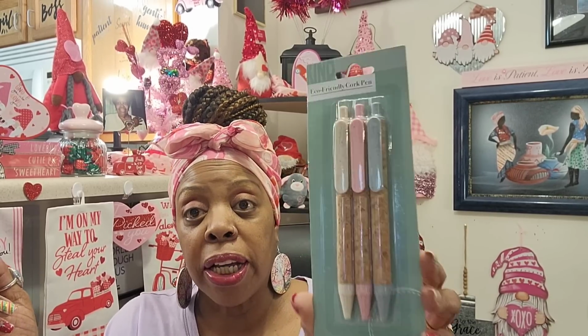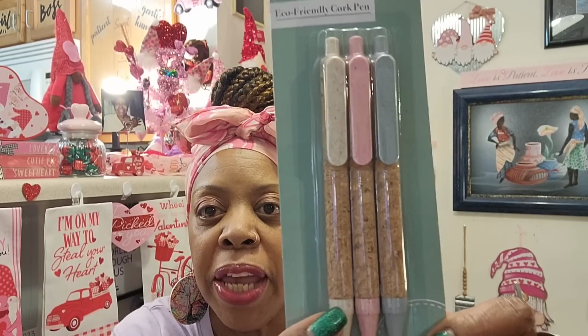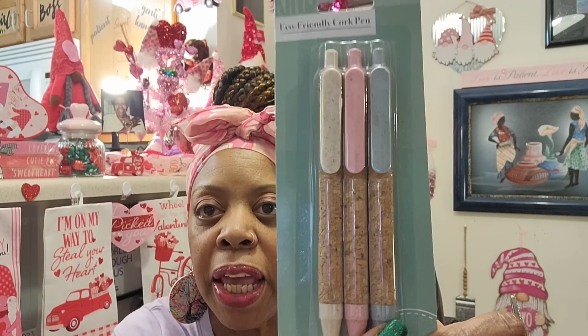But I did purchase the eco-friendly cork pens, and it comes in pink, blue, and I guess beige or black. I don't know what color that is. They are Greenbrier International products. So you get a green three pack, and they look like this, the eco-friendly cork pens. And you have this beige one right here. Then you have the pink and the blue.